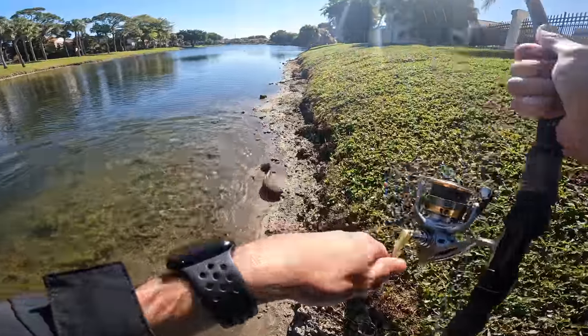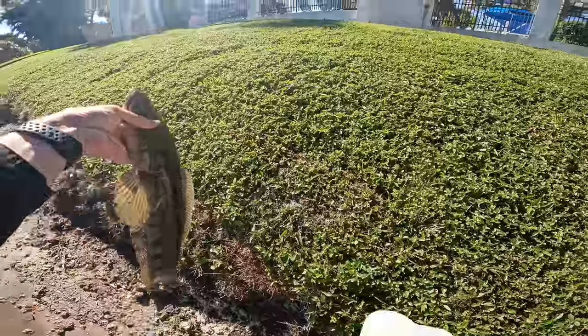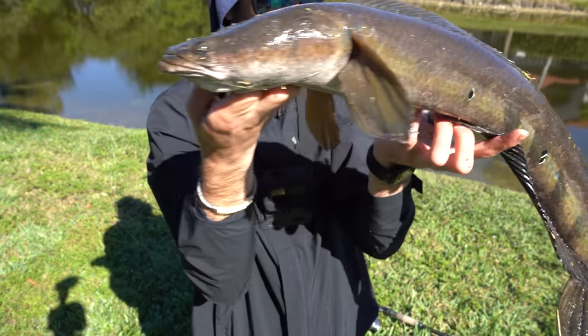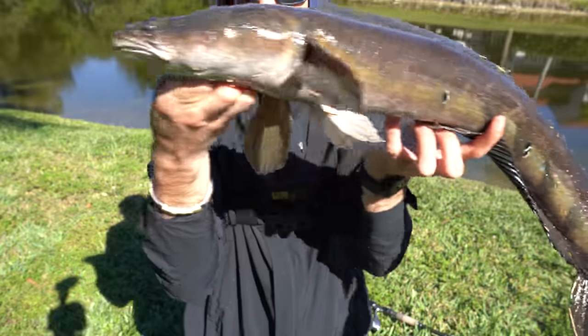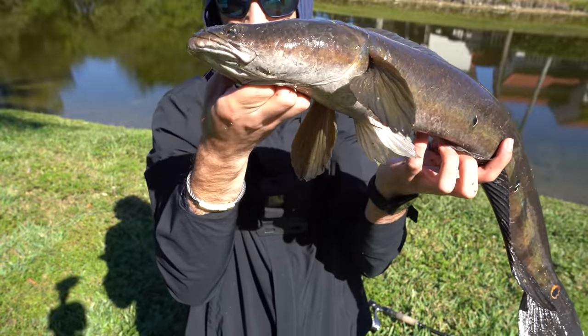What a great fish though. Solid. Pretty dang big. Got him. Oh yeah, there he is right there. The snakehead. Bullseye snakehead, guys. When I tell you, the last one that I hooked, you guys saw the difference in the fight. The other one really ran around.